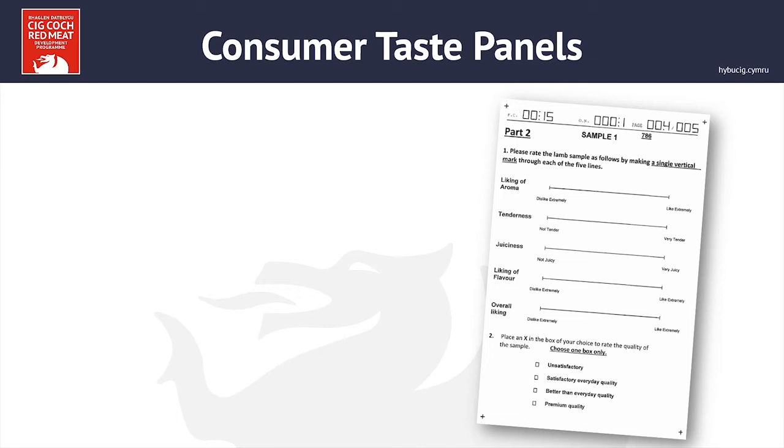At this stage, the consumers do not know that the meat samples they are about to eat are Welsh. Firstly, they are welcomed onto site, and once there are 20 people on site, we invite them to sit down in individual booths. The reason for this is so that they can't influence their neighbour on the eating quality of the meat samples that they are tasting.